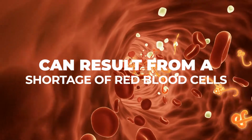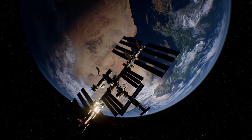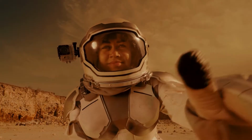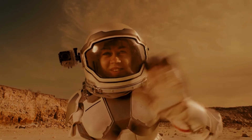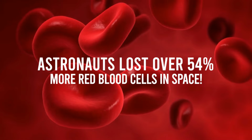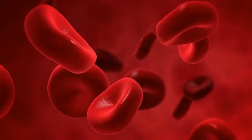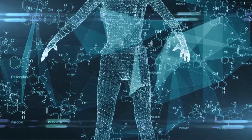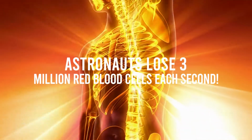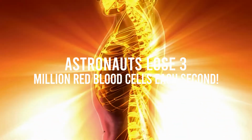Before their 6-month tenure on the International Space Station, researchers took blood and breath samples from 14 astronauts for study. It was also collected from the astronauts up to a year following their journey. According to the findings, astronauts lost over 54% more red blood cells in space. Can you believe that? Just to give you an idea, our bodies produce and eliminate about 2 million red blood cells per second while we're on Earth. But throughout their 6-month trips, astronauts lose 3 million red blood cells each second.